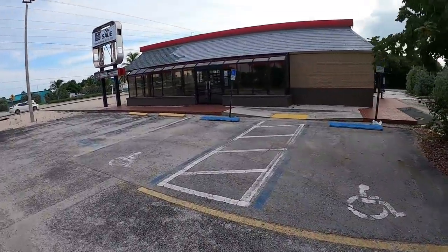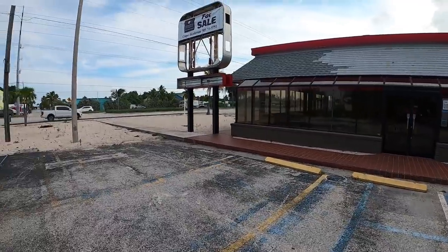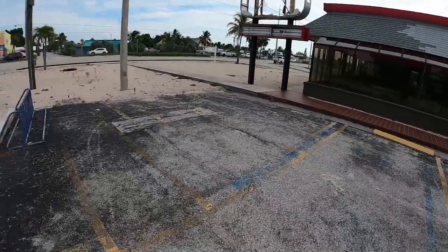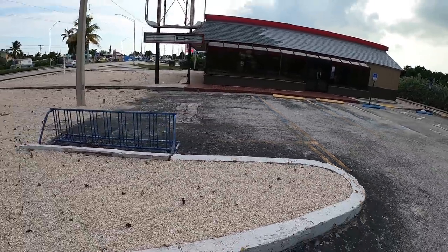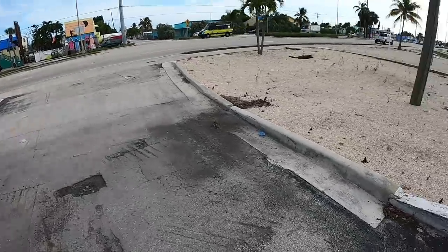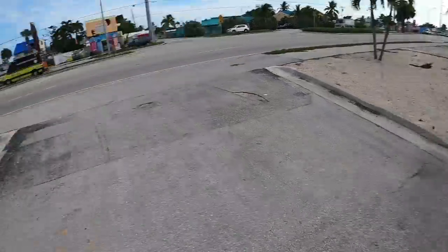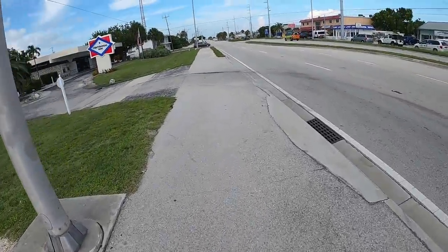Sad. I wouldn't mind a Burger King if it was open, but I think this got wiped out during Irma. And same like Key West, they didn't rebuild it. They ended up just selling them. No Burger King. No Domino's to add to that. That was weird, not having a Domino's.